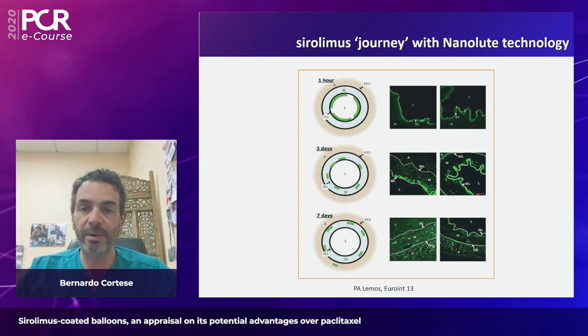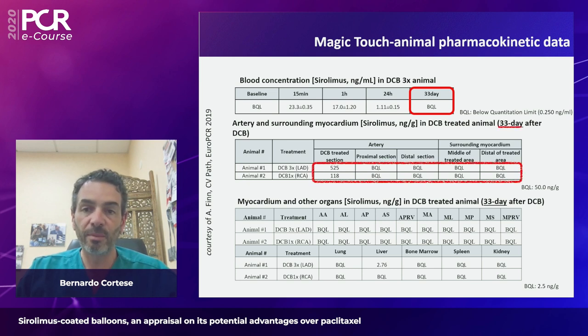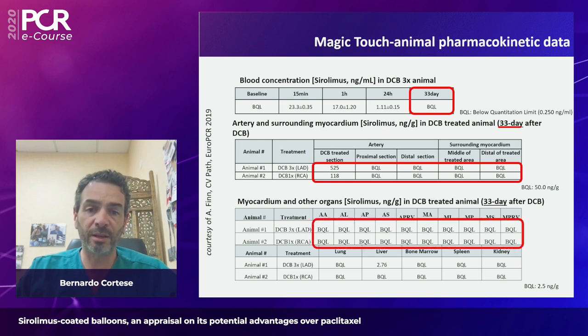We can see this clearly in the study from Pedro Lemos, showing that the behavior of sirolimus by means of this technology is quite the same as paclitaxel, entering the vessel wall towards the adventitia during the first weeks after the intervention. And what about the drug in the other areas? Well, we have seen clearly that after 1 month, the blood concentration of sirolimus after Magic Touch use is zero, and the total dosage of drug in any segment other than the one treated with Magic Touch is also zero. This is quite reassuring. It is also reassuring that this drug cannot be found in any other organ, either kidneys, liver, or whatever of the body.